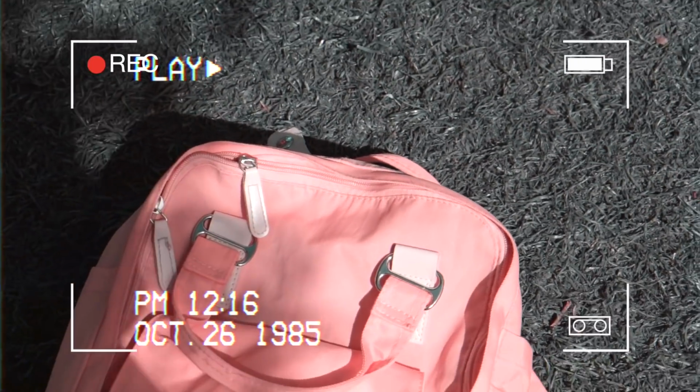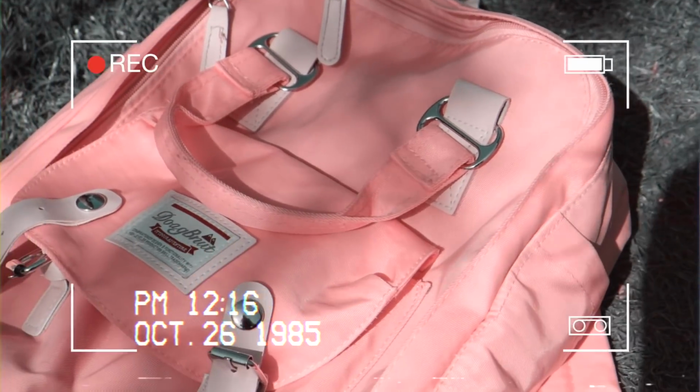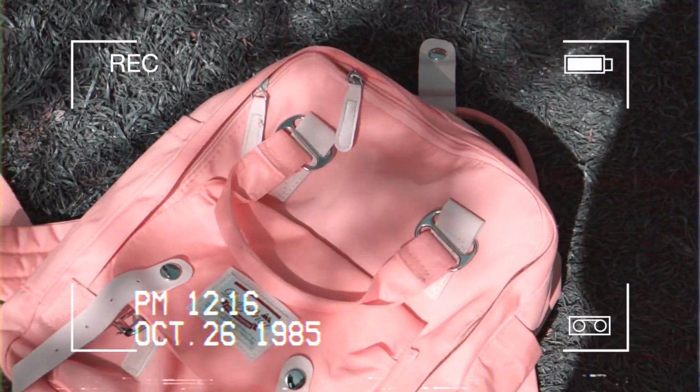And since it's summertime again, I'm also using my yellow backpack. This one is really bright and it perfectly matches my summer aesthetic. And I just think it's really cute.